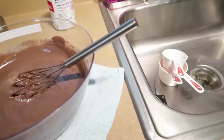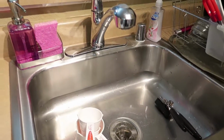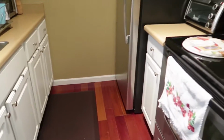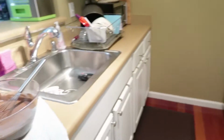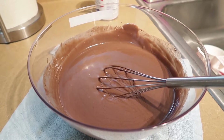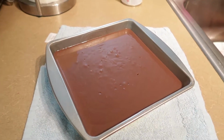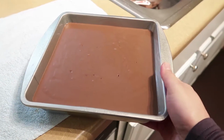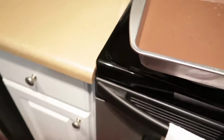I'm tired already. So that's my kitchen. At least it's not as dirty. I already cleaned it up. I always clean as I go. I'll show you guys later how it looks like. So this is it. I am going to put it now in the oven.